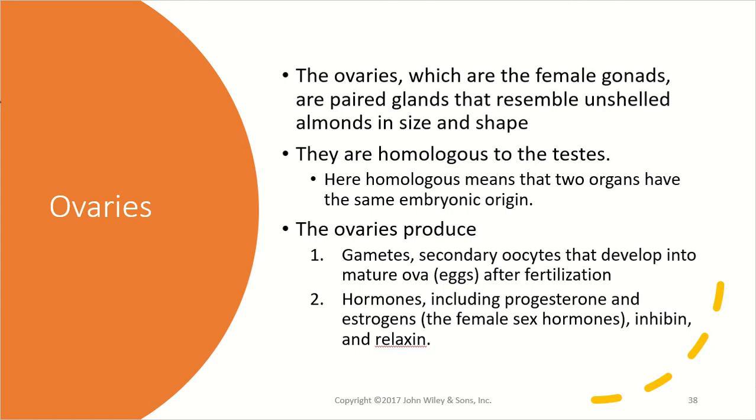The ovaries are responsible for producing gametes. In the case of ovaries, the gametes produced are secondary oocytes that develop into mature ova, or eggs, after fertilization occurs. The ovaries are also responsible for producing hormones, and these, like we mentioned, are progesterone and estrogen, those female sex hormones, as well as inhibin and relaxin.